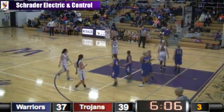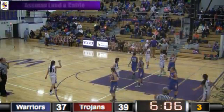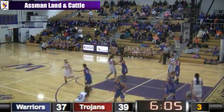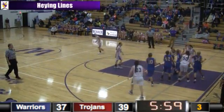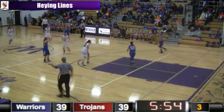Stay with Winter. Looks like Horseman going to come out. Rachel Sherman back in. See if Winter can get a good shot off here. Screen set up there for Bertram. Nice job, Bertram, finding Tawny Sherman. Give Kelsey the assist. Tied back up at 39.